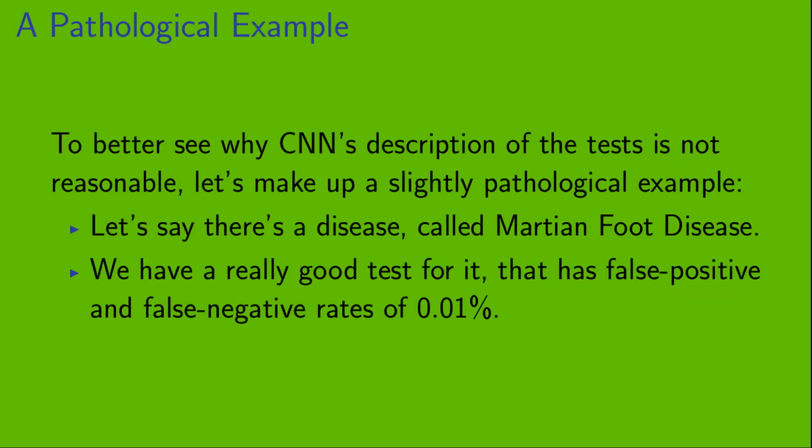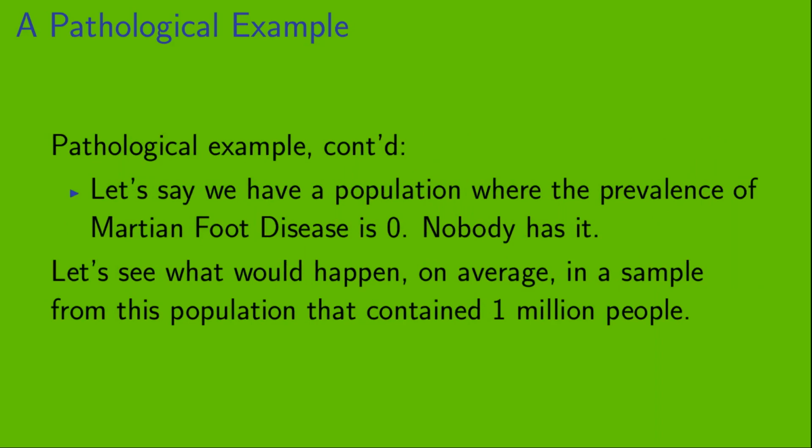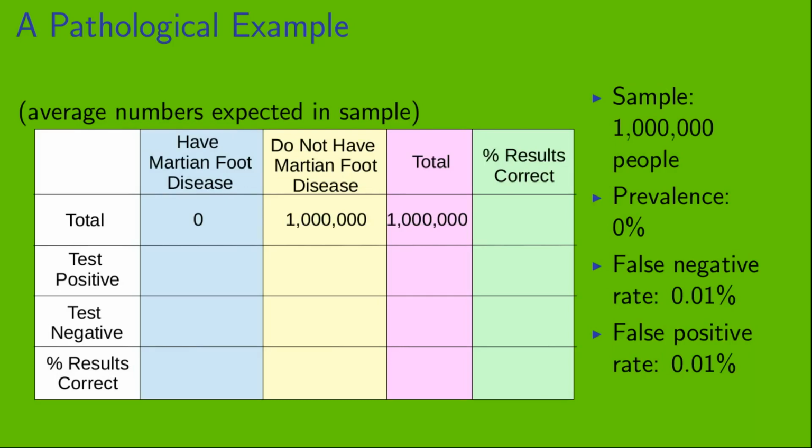To better see why CNN's description of the tests is not reasonable, let's make up a slightly pathological example. Let's say there's a disease called Martian foot disease. We have a really good test for it that has false positive and false negative rates of 0.01%. Let's say we have a population where the prevalence of Martian foot disease is 0. Nobody has it. Let's see what would happen on average in a sample from this population that contained 1 million people. So out of the 1 million people, 0 of them have Martian foot disease, and 1 million of them do not have Martian foot disease.